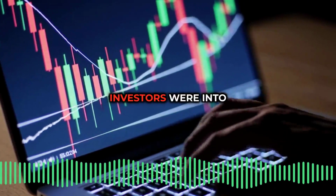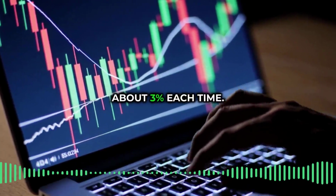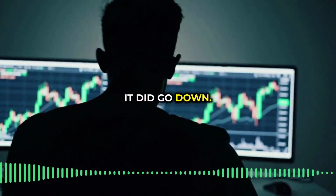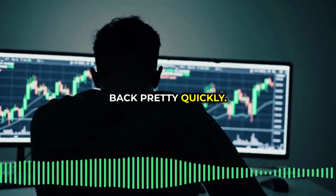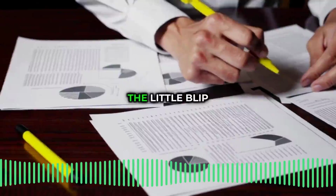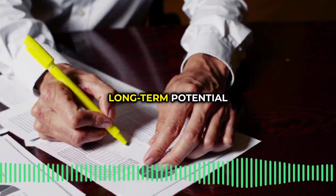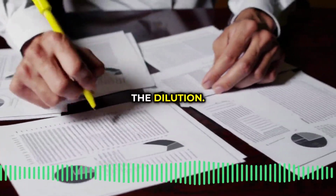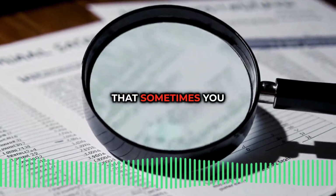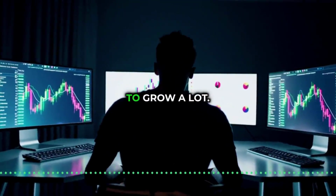Exactly. And you know what? Investors were into it. The stock price did dip a little bit after each announcement, about 3% each time. So it did go down. Yeah, but then it bounced back pretty quickly. In fact, within a couple of months, it was even higher than it was before the offerings. So a little blip and then up and away. Yeah. Investors saw the long-term potential, and they weren't too worried about the dilution. They understood that sometimes you got to spend money to make money. Exactly. You dilute a little to grow a lot.